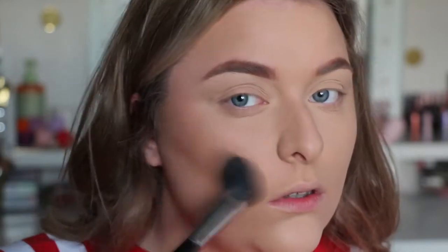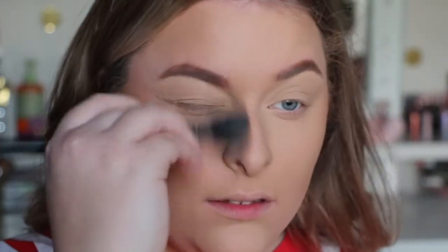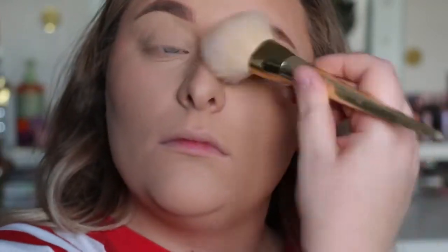Next up, I set with the Laura Mercier translucent setting powder and the Laura Geller Baked Balance and contour, oh my god, this is a mouthful, with Hoola by Benefit using my Morphe M104 brush, which I only know because I've literally got it tanned right now as I'm talking at my desk.